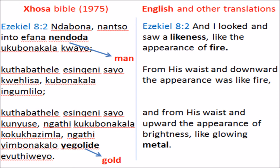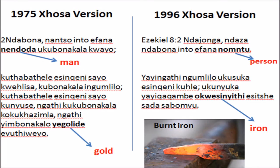Let's look at another one. Here's another one, Ezekiel 8:2. I just wanted to show you, comparing the same Ezekiel 8:2. Now, comparing the 75 to the 96, to show you that the 96 is closer to that other English one that we just saw. The 96 translation is saying it was a person.